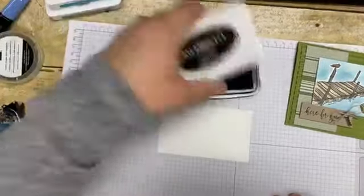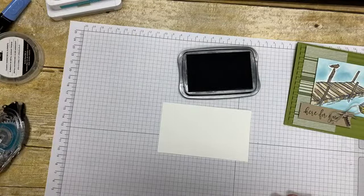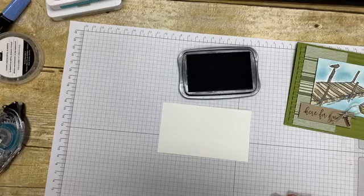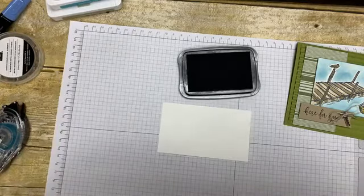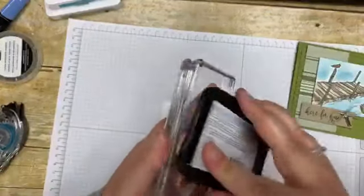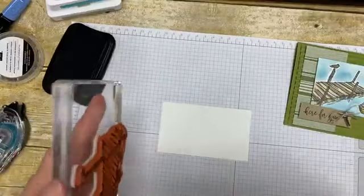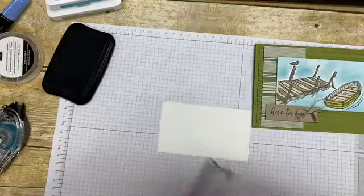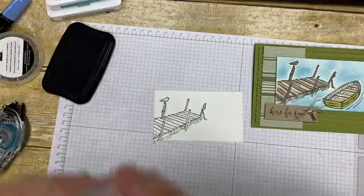So bring in my Memento Black, and I need to take off my, boy, I've got stamps everywhere here, you guys. Okay, let me bring in this dock again. I need to clean my blocks again. I've already done it a couple times, but by using the Memento Black, they really get dirty really fast. So I'm just going to go ahead and stamp my dock onto this side of it. And then we're going to stamp the boat on the other side of it.